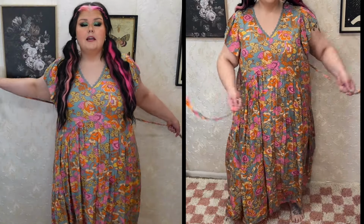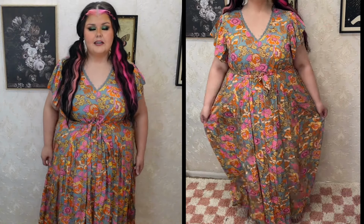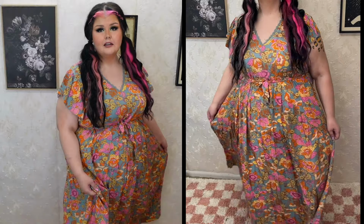Nice and comfy and flowy and lightweight. It feels like cotton. I don't know exactly what it's made out of, but that's the feeling I'm getting. It's just cotton. So it is non-stretch, but it's made to be a little bit oversized and flow. And again, I'm a 20, 22, and it's fitting good. I like it, especially for it being a 20.